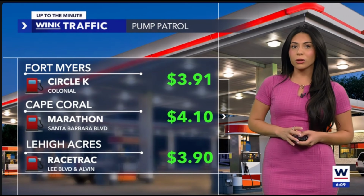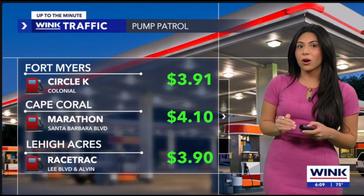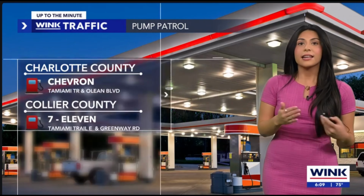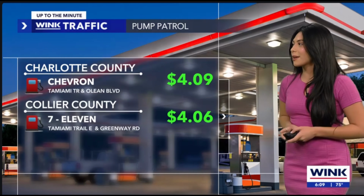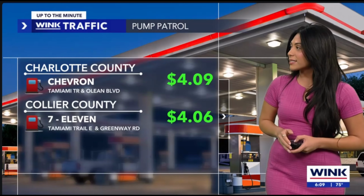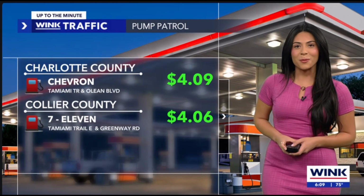$3.91. In Cape Coral on the Marathon on Santa Barbara Boulevard, $4.10. And then in Lehigh Acres on the Racetrac on Lee Boulevard in Alvin, $3.90. Now in Charlotte County at the Chevron, I'm sorry, it's a little bit more pricey. It's $4.09 there at the Tamiami Trail and Olean Boulevard. And then in Collier County at the 7-Eleven on Tamiami Trail and Greenway Road, you can expect the gallon for $4.06. That's your Pump Patrol.